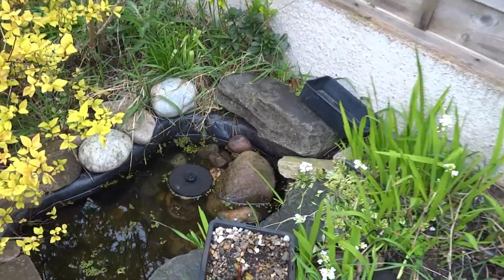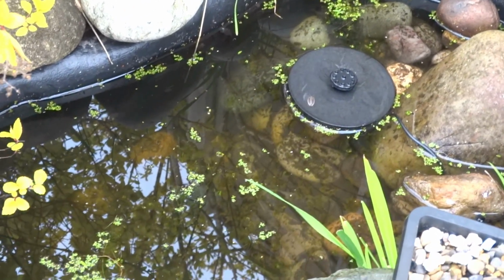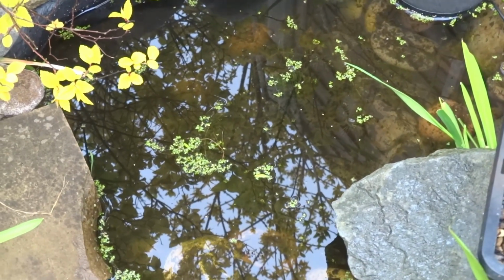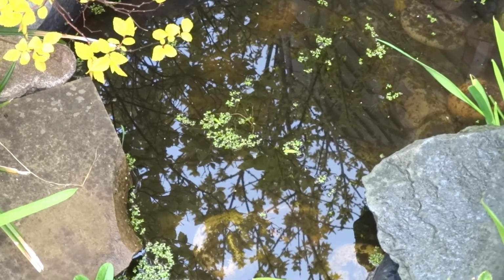My pond has had a bit of a clean. Still a bit more to do. I've got to put the pond plants back. But I've put in this fountain, which I was given as a present a few years back. It's very cloudy today, so you won't see any movement, but I thought it would go nicely here. Still a bit of duckweed, but a lovely reflection.